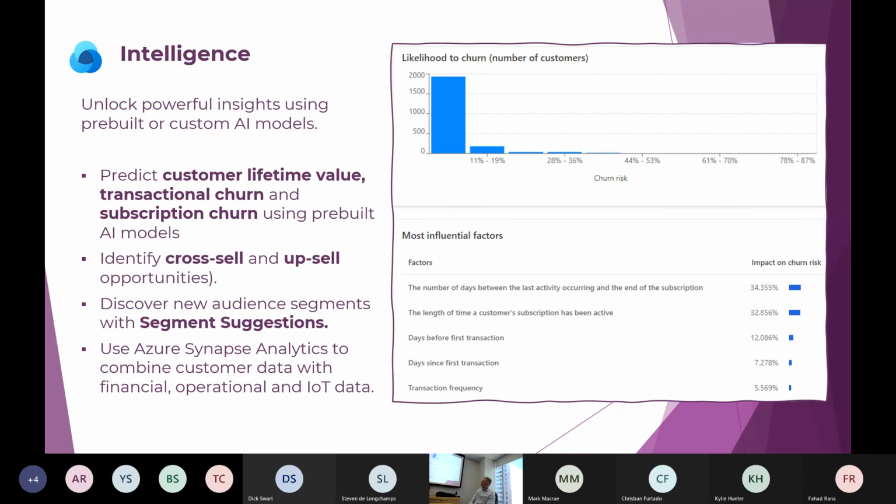On top of all of that, you've also got some pre-built AI models which the product provides. For example, there's a subscription churn model that comes with it, and you just align your data to it and it's ready to go. It's aimed at digital businesses that are worried about subscriptions or customer lifetime values, that kind of thing.